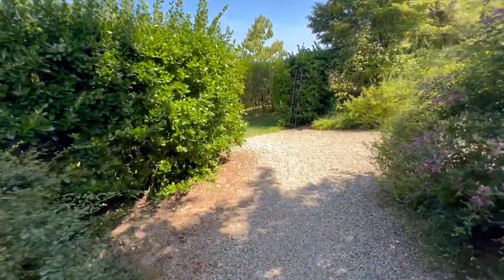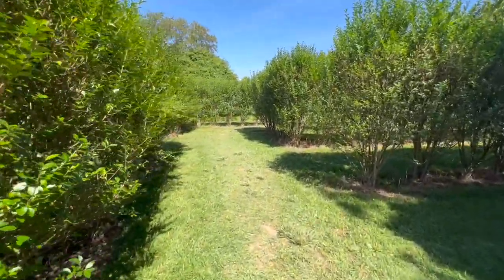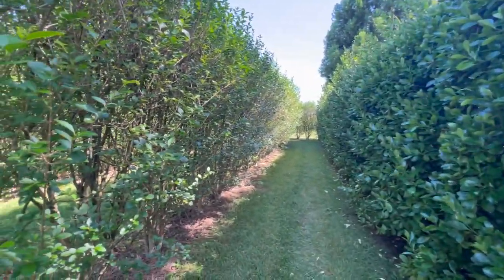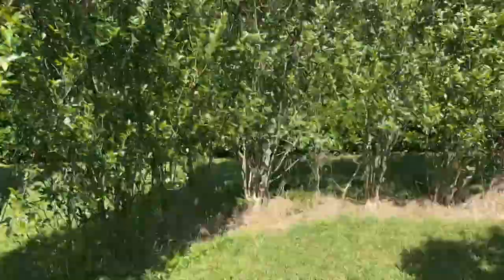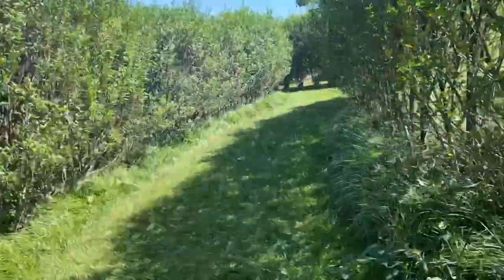Okay guys, this is the maze garden. I've always dreamed of having enough space to do a maze garden. So let's see. Oh wow. So I'm gonna put it on time lapse. Okay guys, so I'm in this maze. I feel like I'm in Harry Potter, you know, like the Goblet of Fire, where they had to get to the center and tap the thing.